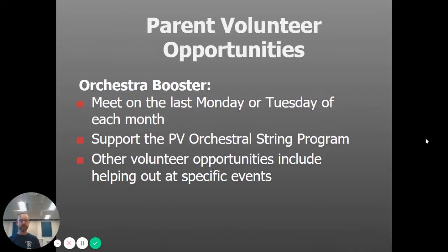All right, parent volunteer opportunities. We do have an orchestra booster program organization that meets, and they typically meet on the last Monday or Tuesday of each month. We were planning on having the meeting tonight after tonight's meeting, but we moved that to tomorrow night. And it'll be virtual. We'll be doing it via Zoom or something like that. But we'll try and get that information out. If you want to participate, you can join those meetings.